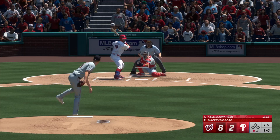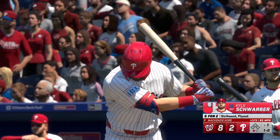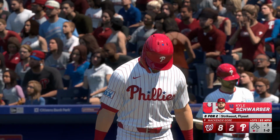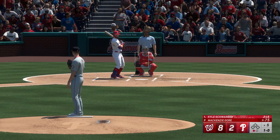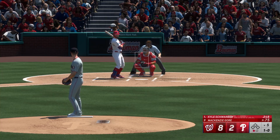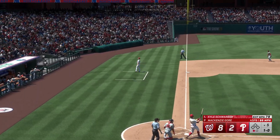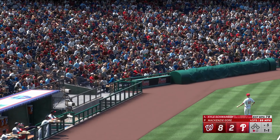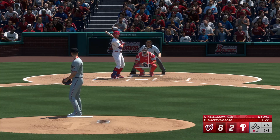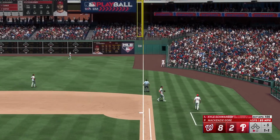Kyle Schwarber comes up to hit here. First offering is a ball, and it just misses. The Nationals up big in this one. Last half of inning number 5. Swing and a foul out of play. So a foul ball makes it 1-2.